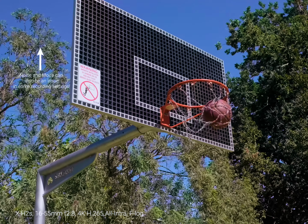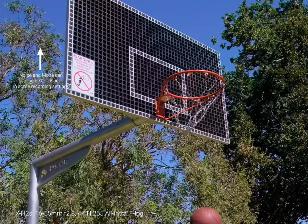It's just a fact that their autofocus is not as good as the competition. But hey, that could be an incentive for you to learn how to manually focus. I don't know.